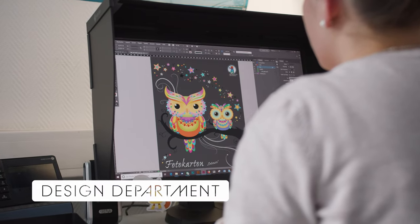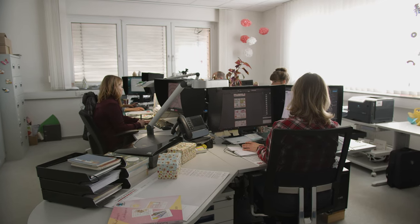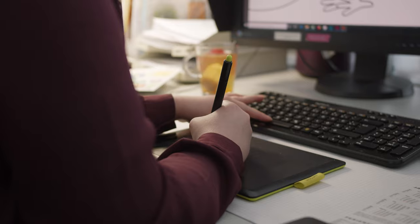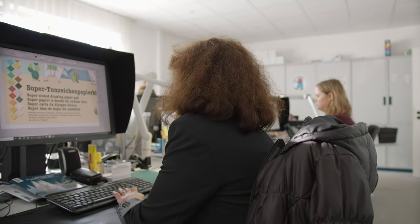The heart of our creativity is our in-house design department. This is where all our beautiful illustrations, graphics and products are created. Using a computer or traditionally, using paper with pen and brush. Of course, we also design the product catalogs for our customers ourselves.